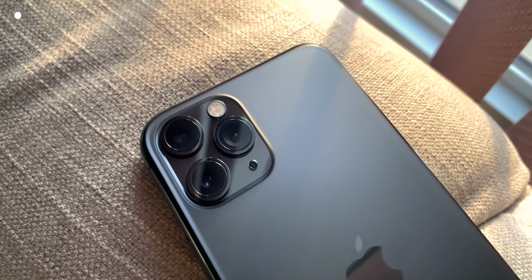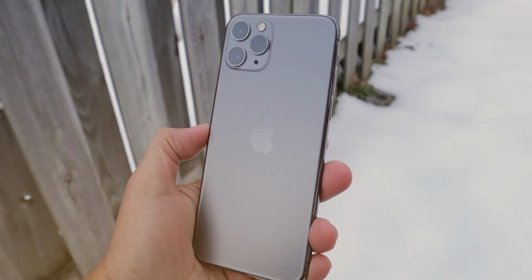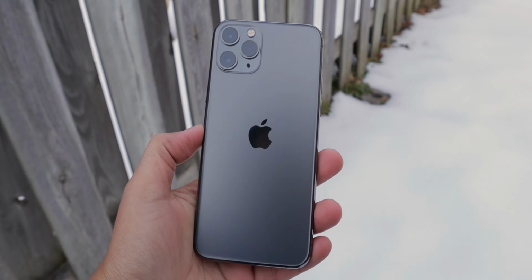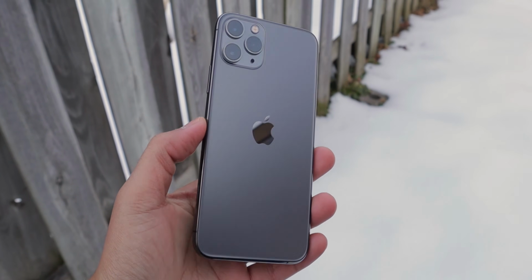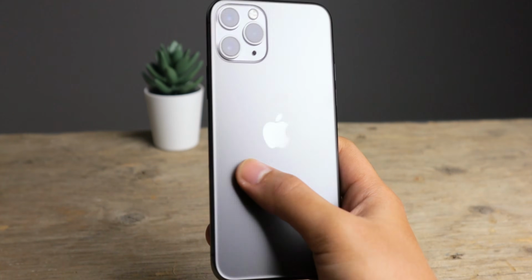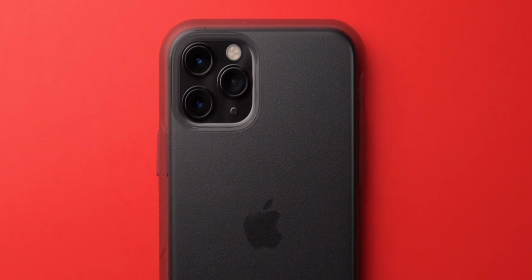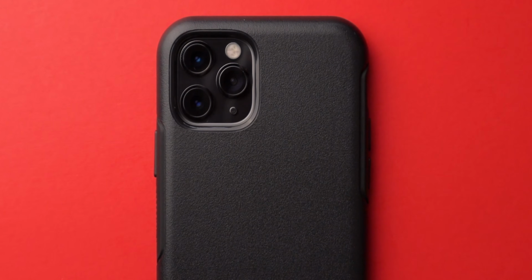So in my opinion, the iPhone 11 Pro has a really nice design. It actually looks really good. I really like it. The design is not too different than the older iPhones, but this is my favorite one, especially because of the matte finish on the back. I think the glass on the back looks and feels very good, and I'm a fan of this space gray color, but I don't think it really matters since you'll probably be using a case like most people.